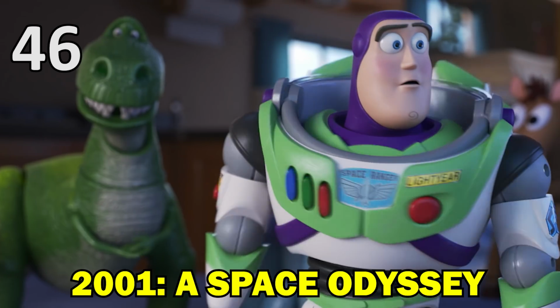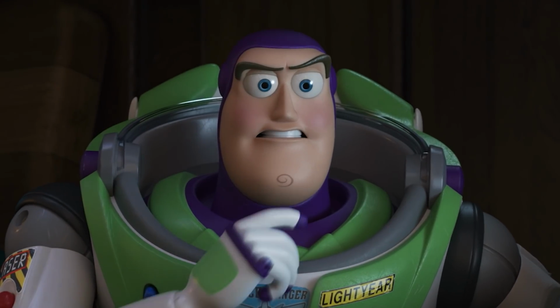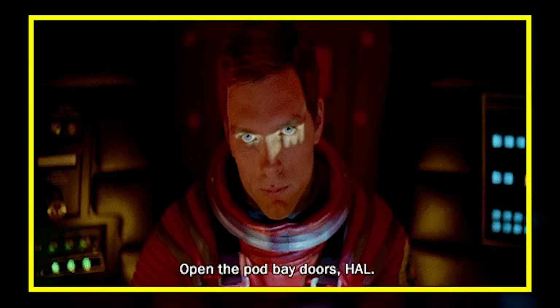And there's another Kubrick homage when Buzz presses one of his buttons and his inner voice says, "Open the pod bay doors," which is a famous line from 2001: A Space Odyssey.